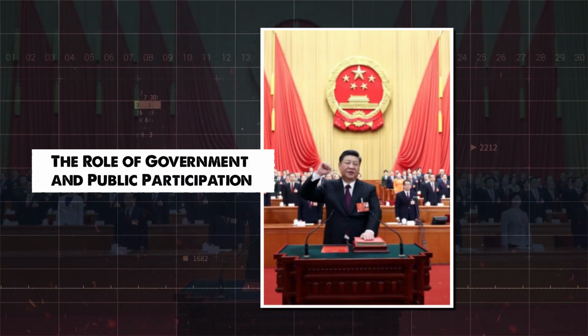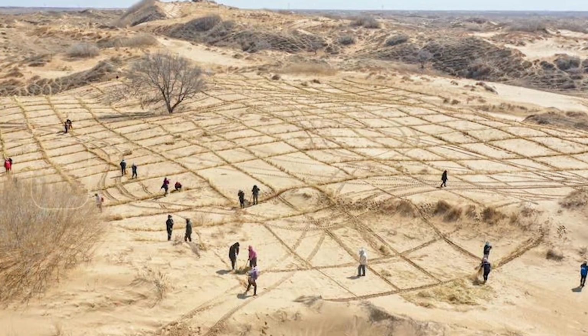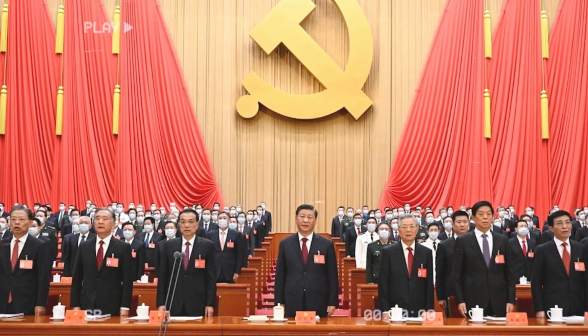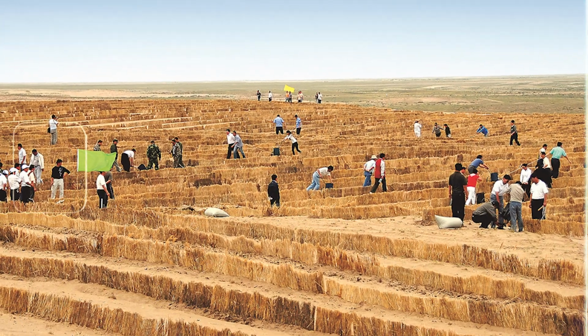The role of government and public participation. In China's battle against desertification, the government plays a critical role in driving large-scale efforts, but they are not alone in this struggle.